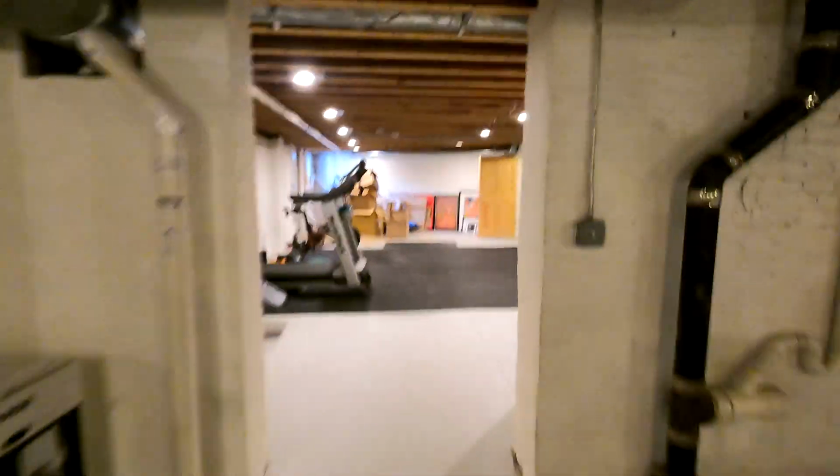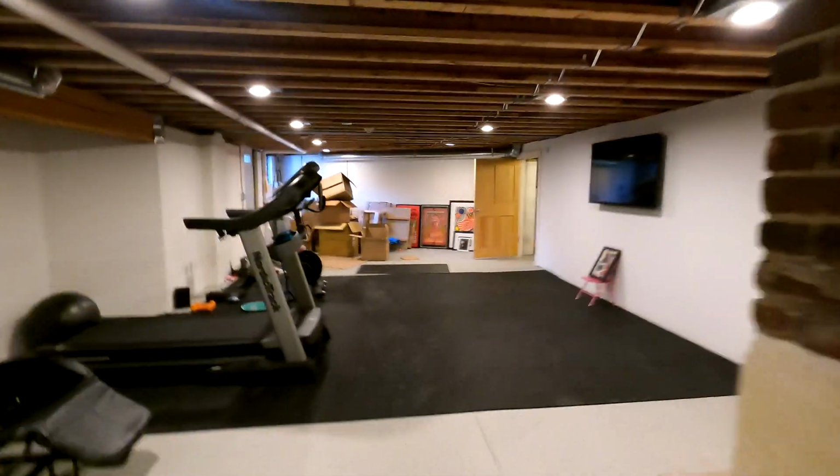We don't need it. The whole house is covered with Wi-Fi. Again, this guy bought this house secondhand and he's doing all he can to fix it up, which is cool. This is the gym area. This is a TV panel we wall mounted. We put an Apple TV back there and stuff like that. Nice, clean.